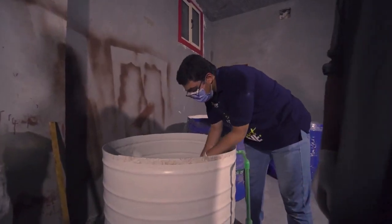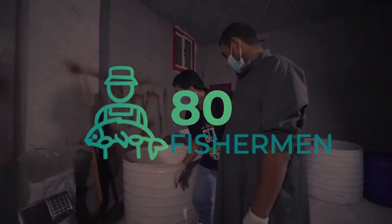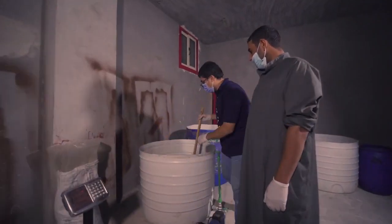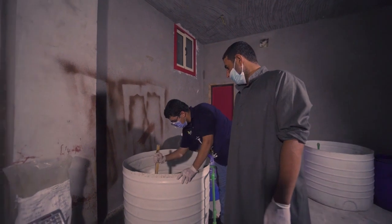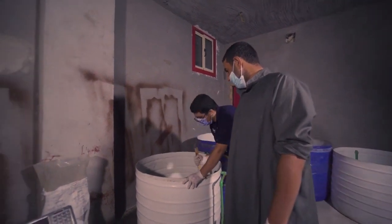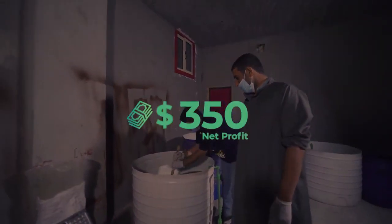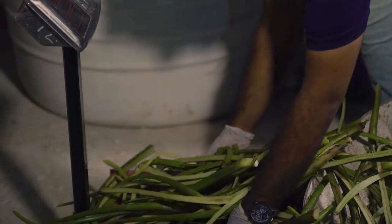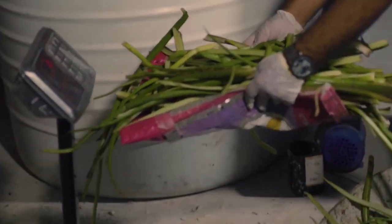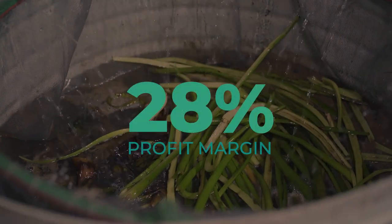So, Project Cellulose worked with 80 local fishermen on manufacturing 7 extraction tanks that utilize this rose to produce cellulose. The tanks produced 1.5 tons of cellulose monthly, and each ton is sold for $1,250, generating a net profit of $350 per ton for the beneficiaries. By selling 28 tons in 4 months to local factories that use cellulose in their industries, our beneficiaries were able to generate $35,000 in revenue, yielding a profit margin of 28%.